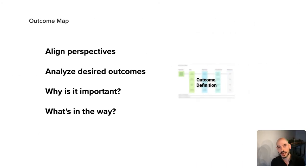So what do we get out of an outcome map? We align our perspectives. We come from different ideas. In a team of 8 people, you're going to have 8 different opinions on what the perfect outcome is, or the ideal outcome, or what to do next. So we want to bring that together. We want to get everybody on the same page. We want to analyze our outcomes, think about them from a few different angles so that we understand more about where we're headed, but also what's in between us and that goal.